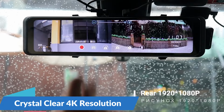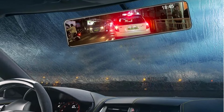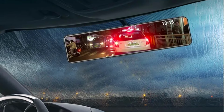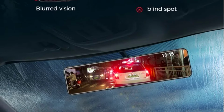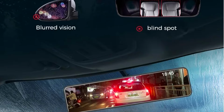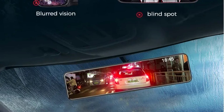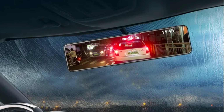Crystal clear 4K resolution. One of the standout features of the OBDPEAK H6 is its ability to capture stunningly clear footage in 4K resolution at 3840 by 2160 pixels. Whether you're driving during the day or at night, this dash cam ensures that every detail is captured with unparalleled clarity, providing you with reliable evidence in case of any unforeseen incidents.